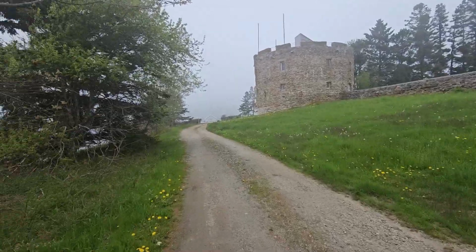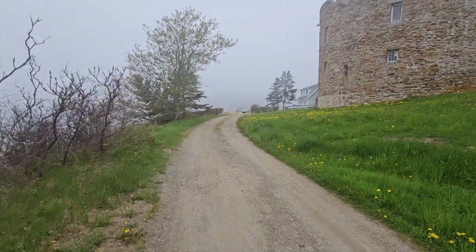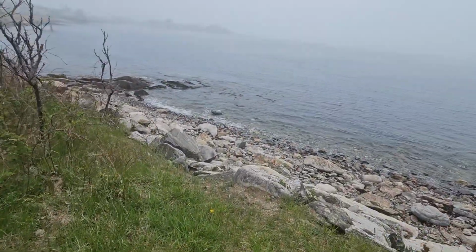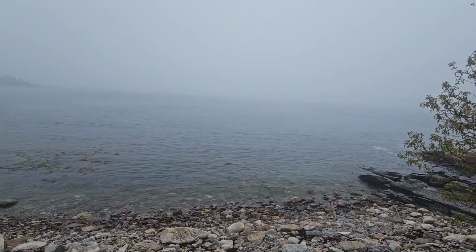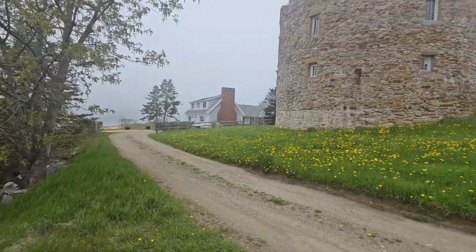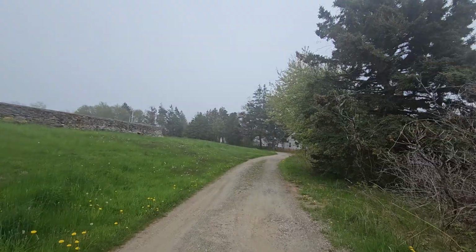You can hear the water, the waves. Ocean's right there. Private property right there. So we can't go beyond the fence. But we can go here. The big old Atlantic Ocean. A little nippy out here. The fog kind of makes the air wet, so. But we'll come back when this place is open and visit it. So, see y'all back at the truck.